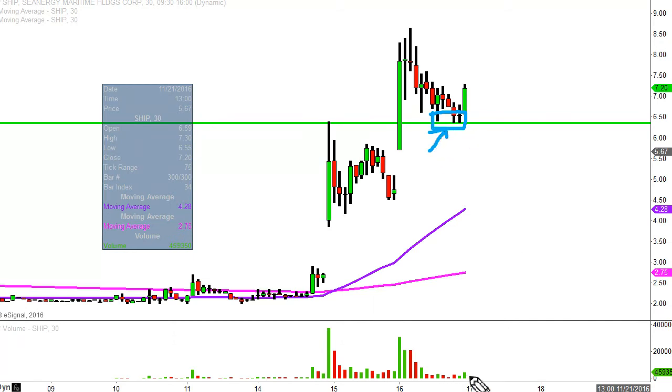And again, each one of these represents 30 minutes. So you can see actually that within the final 30 minutes right there, very nice green candle. So, some nice life going into that final portion of the day. So we'll see if that continues on into tomorrow or not. But no doubt about it, last 30 minutes, very, very solid action.